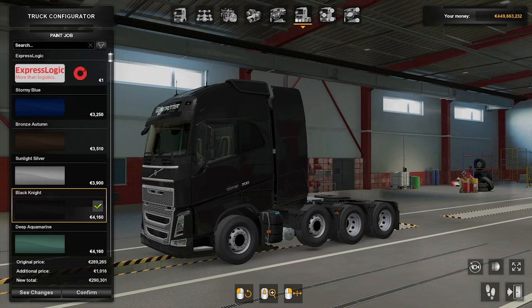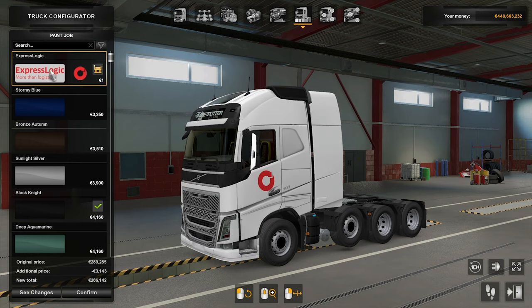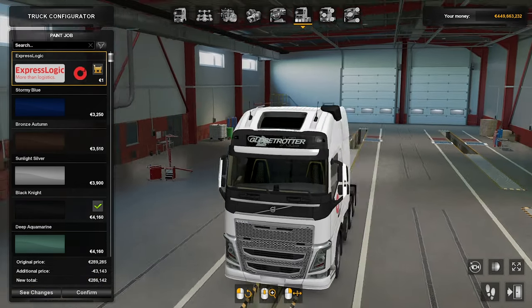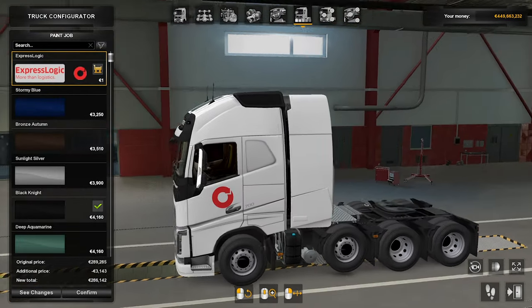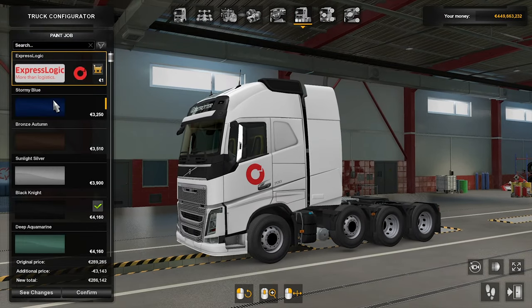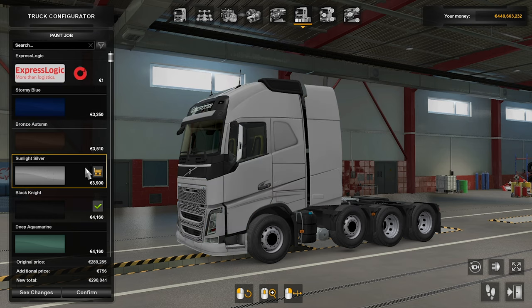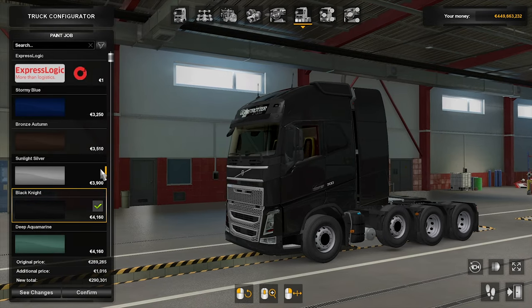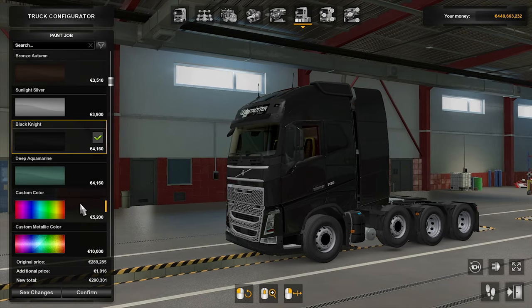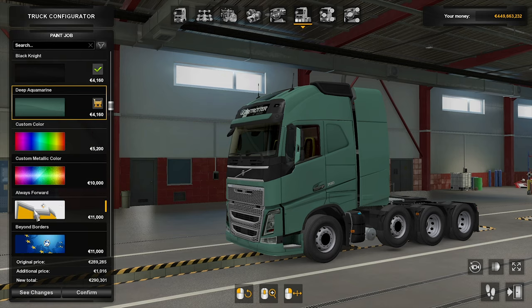Okay, so this is where I think this truck can evolve into something really nice. There's a custom Express Logistics livery available, but I'm not in love with it. Let's look at the default colors, Tommy Blue. Bronze Autumn, Sunlight Silver, Black Knight. Black is good, but I think to see more of the truck's cuts and, you know, crevices and its figure, we need some different color than black.